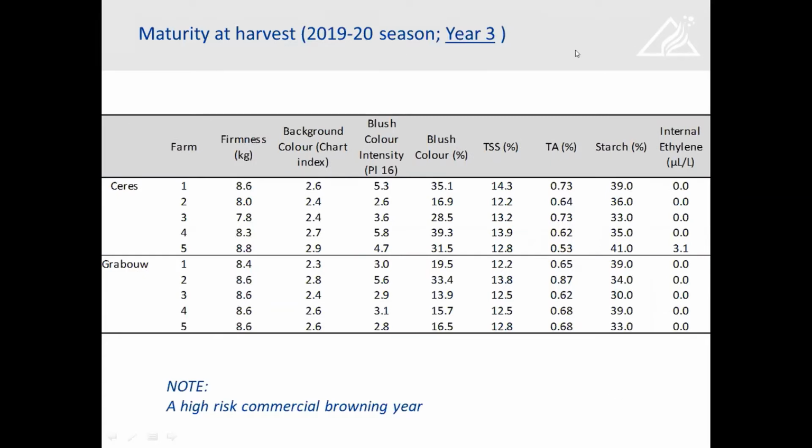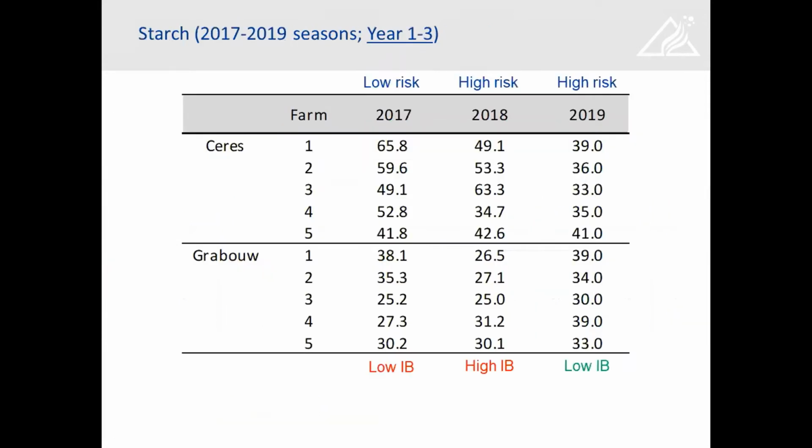So year 3, first time in all the years that we've been doing Pink Lady internal browning studies, something different happened. We had a starch breakdown in the two areas that were very much alike. So the two areas didn't differ in starch breakdown much. They were very similar. The total acids were good. And again, the firmnesses were good. So what did we see?